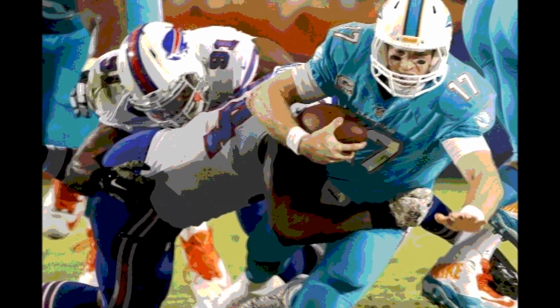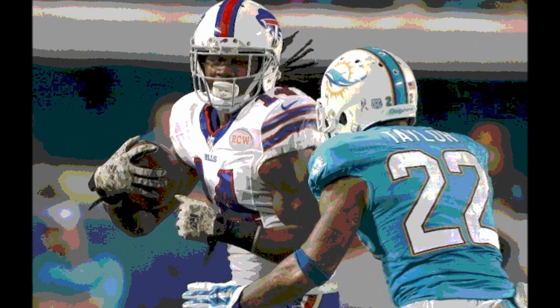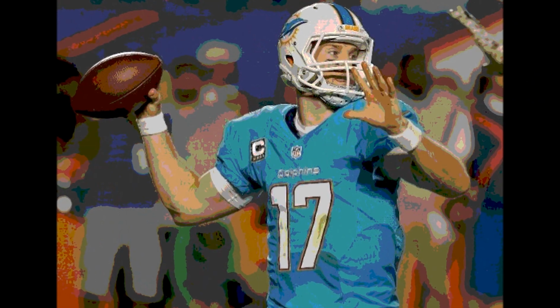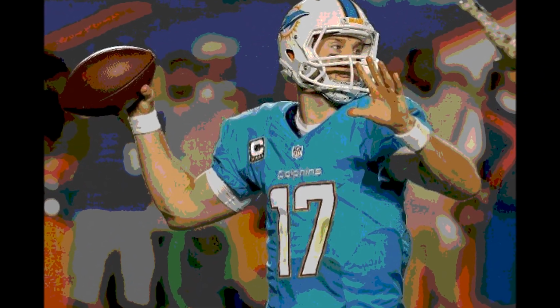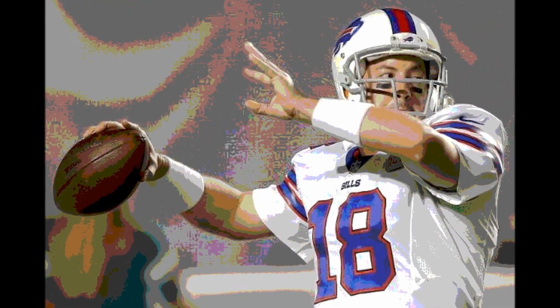And with the win, the Dolphins are now 6-4 on the season, 3-2 at home. Buffalo is now 5-5 on the season, 3-2 away from Buffalo. And in this game, Ryan Tannehill was 26 for 34 with 240 yards passing and 2 touchdowns. He also rushed for 16 yards off of 4 carries. Kyle Orton was 22 for 39 with 193 passing yards. He actually rushed for 2 yards off of 2 carries.